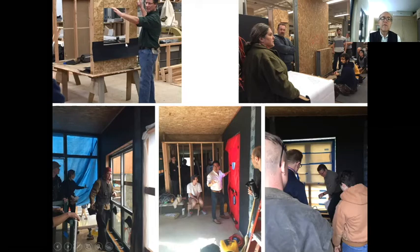On the left here, we have Kevin Nolan of Vapor Shield demonstrating the Vapor Shield product that we're using on the building, on the exterior as a weather-resistant barrier.